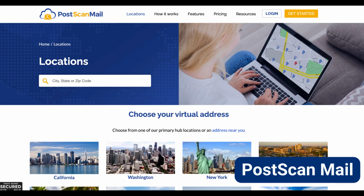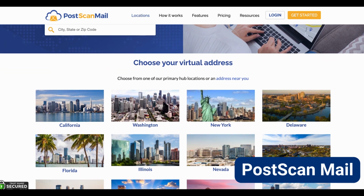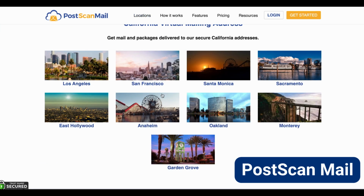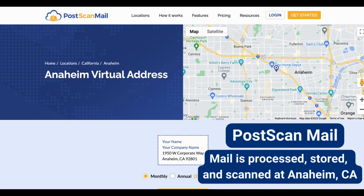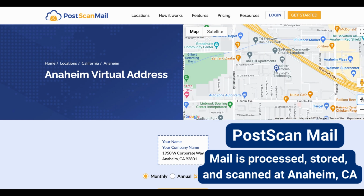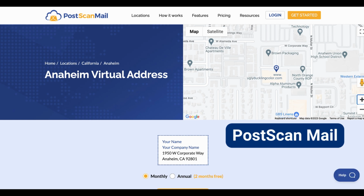PostScanMail. Okay, two parts to this. Security will depend on the location you choose and its mailbox owner, because PostScanMail has a decentralized network of third-party mail centers. However, the more secure element of PostScanMail here is all your mail and packages use the main headquarter facility in Anaheim, California, for the sorting, scanning, and processing of mail and packages, which is monitored, secured, and has trained staff to manage your sensitive data.